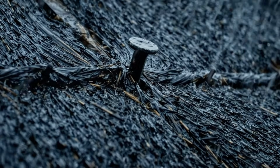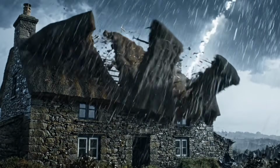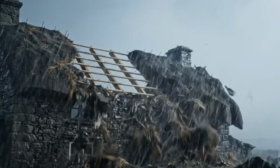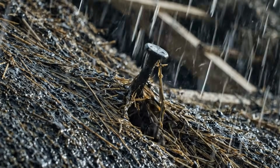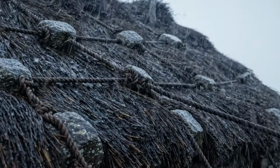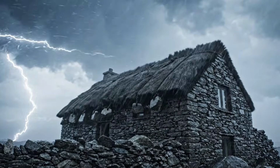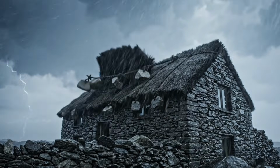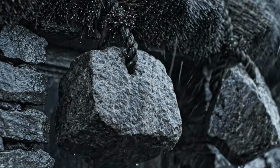But rigid structures in extreme wind create stress points where everything fails at once. A nail holds perfectly until the wind pressure exceeds its shear strength. Then it tears through the material completely. The roof doesn't loosen gradually. It explodes off the building in one catastrophic failure. The blackhouse system built in controlled failure.